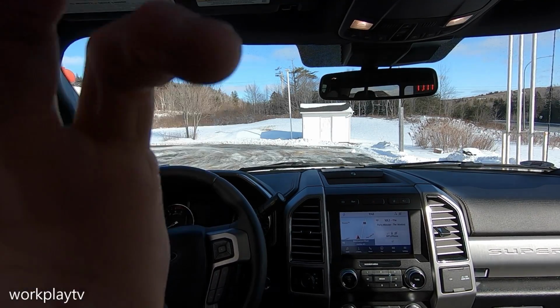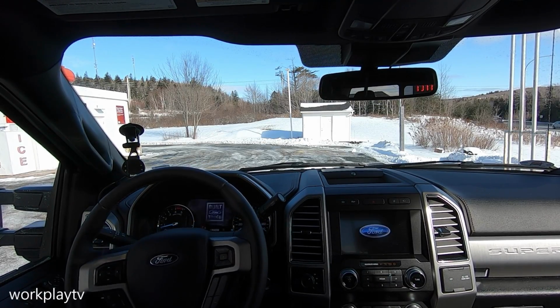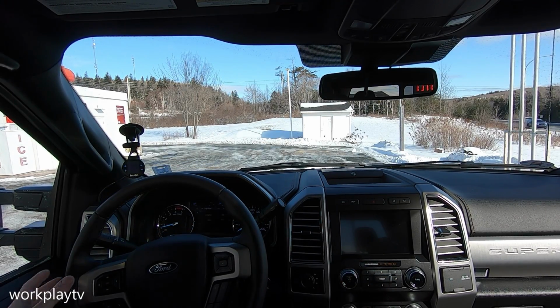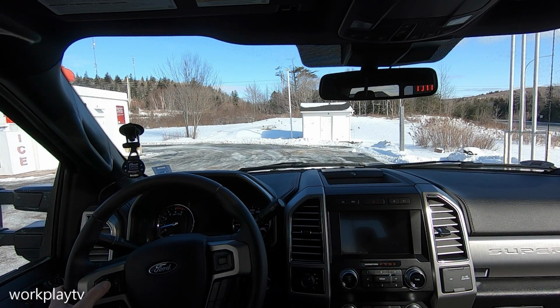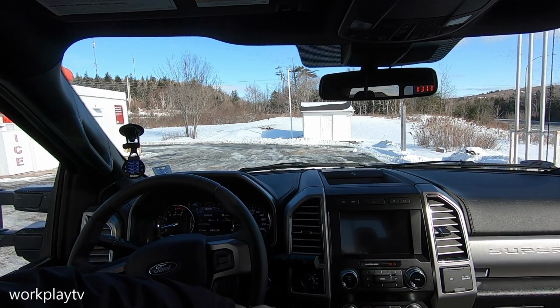Let's fill up. It is freezing. Thank God I just filled up a couple days ago. It didn't take much fuel. Okay, so we're in normal drive mode right now. I'm going to reset my trip. And let's see what takes place.